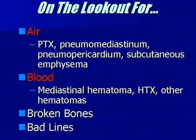Basically, what we're looking for is air and blood in the wrong places. Those are sort of our big hotspots to look for. We're looking for our pneumothoraces, pneumomediastinum, pneumopericardium, and subcutaneous emphysema. And for blood in the wrong place, predominantly we're looking at that mediastinal hematoma and the presence of hemothoraces. And in continuing with the ABCs, I only got to B with broken bones and bad lines, other things that can still kill.